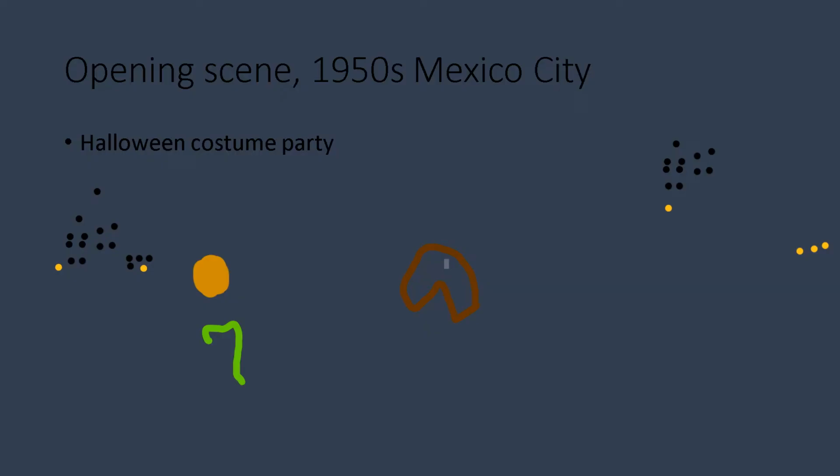The opening scene consists of Naomi and her date leaving a costume party. The guy she's with is dressed as a horse because Naomi really wanted to win the costume contest. She was going to go as the horse's jockey, but then she decided that it wasn't sexy enough, and she didn't tell her date about that.